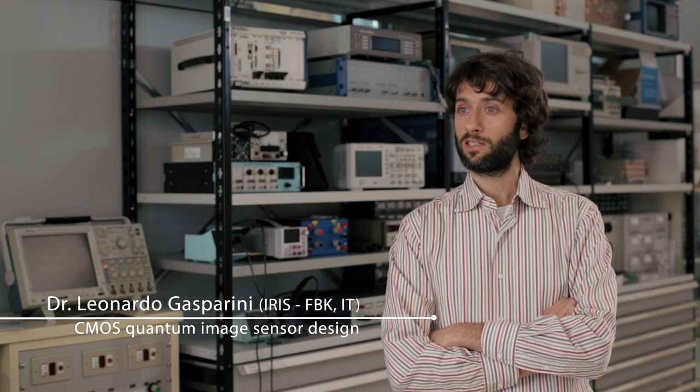A Supertwin quantum image sensor is a light sensor which is quite different from the image sensors that we have, for example, in our smartphones and digital cameras. These sensors are meant to record the intensity and color of the light which is scattered back from the objects in the scene. While in Supertwin, the information lies in the relative position of the entangled photons that are scattered back from the target object.